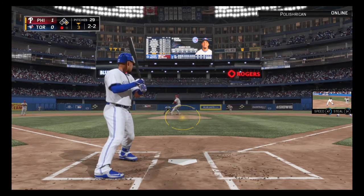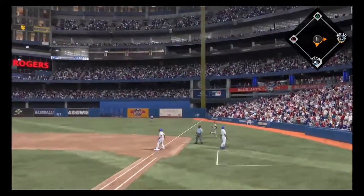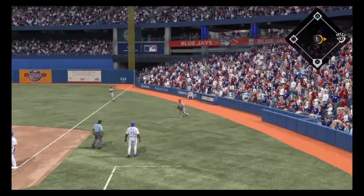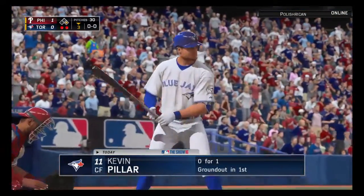Yeah, 2 straight fastballs in on the hands. They haven't produced a strikeout. So now 2-2. You've got a few options here. Alfaro is over now, and he's got it for out number 2. Kevin Pillar will dig in again.